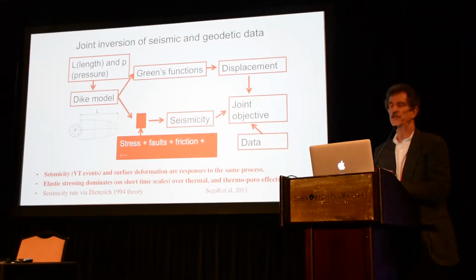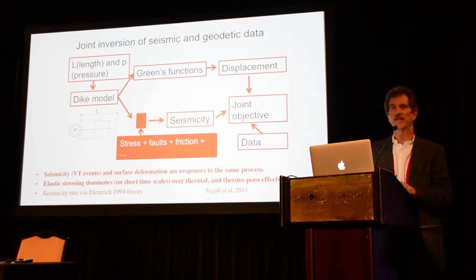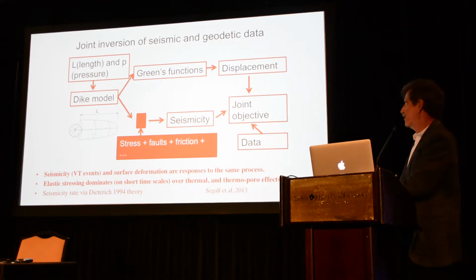How do we do a joint inversion? Well, the hypothesis here is that deformation and seismicity are two manifestations of the same process. And furthermore, that on the time scales of hours to days, elastic stressing dominates over thermal effects. So we think the earthquakes are just seeing the stress changes induced by the dike as it propagated. So if we can model the opening of the dike, we can compute the stresses.